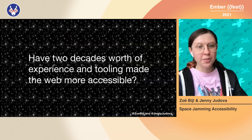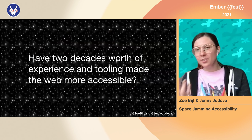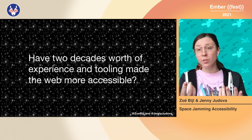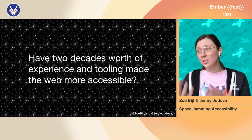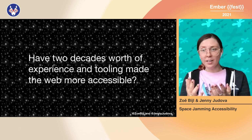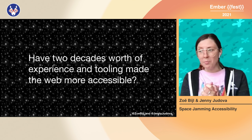Question 2. Have 2 decades worth of experience in tooling made the web more accessible? Well, yes and no. For users, tools such as VoiceOver and JAWS definitely help make the web more accessible. For developers, the amount of new tools we need to learn does make us jacks of all trades and masters of none. This is a hard line to walk. If you only know how to use a hammer, everything will be a nail.